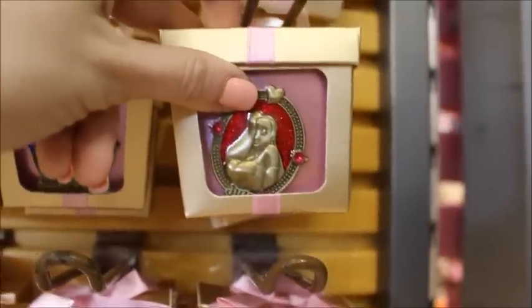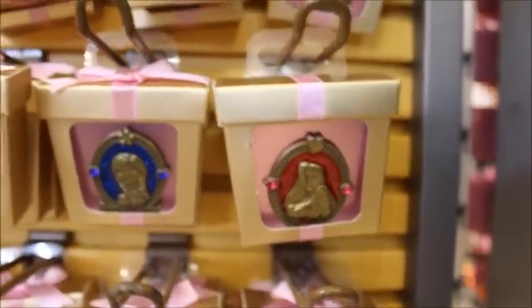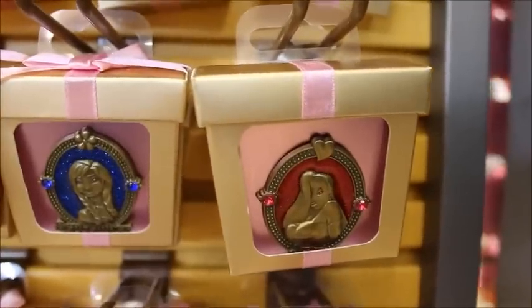I just don't consider her a Disney character. I know that's an unpopular opinion, but I think that's all. Yep. So, pretty good selection of those.